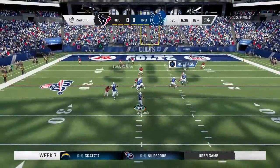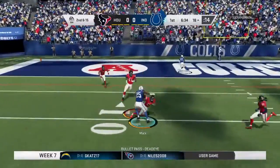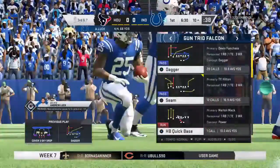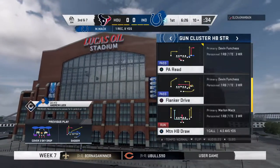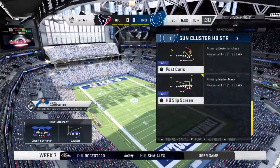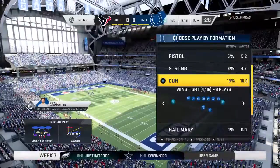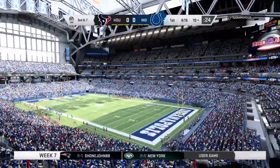The shotgun snap for Luck. He completes this one to Mack. Down he goes at the 10 with a solid pickup of 8. Give him 8 on the play, and it'll be 3rd down. And a nice gain and a broken tackle along the way, and really we shouldn't be surprised, should we? That's what runners do, especially the best ones. They break tackles and gain extra yardage.